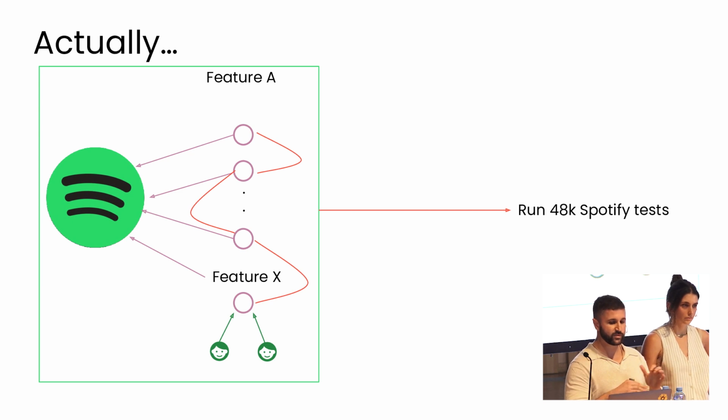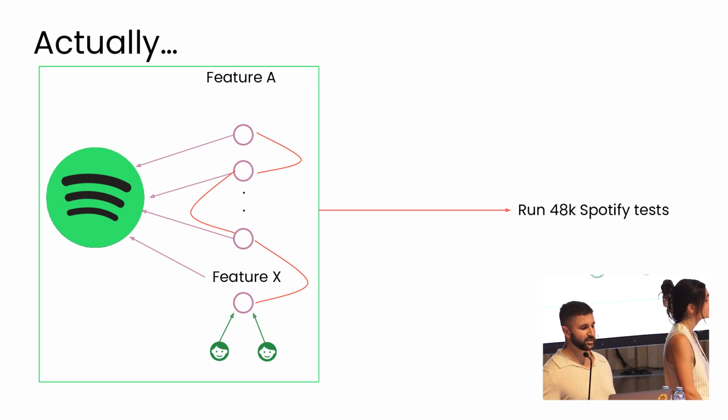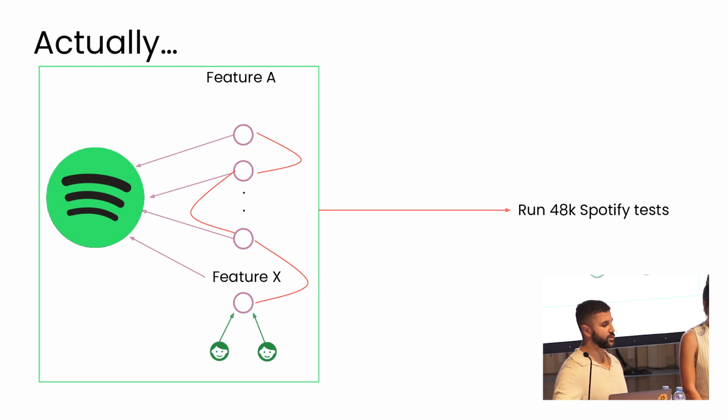Spotify is made up of all these features that can all depend on each other, and then they can also depend on shared libraries that live within the application bundle. So it makes everything very interconnected, okay? And because of the nature of this, if you make a change in any feature, that requires rebuilding and retesting everything. So this is, again, not ideal, but at our scale, it gets even worse.